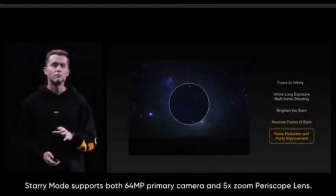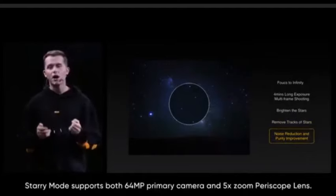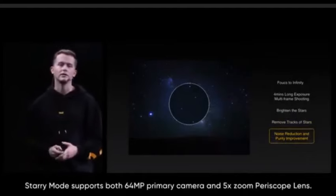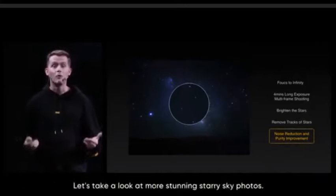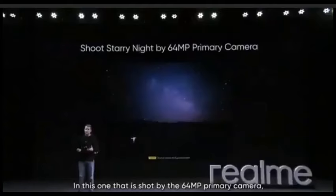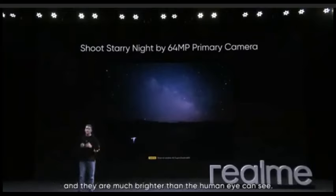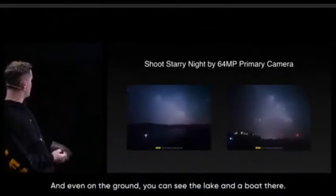Starry Mode supports both 64 megapixel primary camera and the 5x zoom periscope lens. Let's take a look at more stunning starry sky photos, just like this one. In this one that is shot by the 64 megapixel primary camera, the stars and Milky Way are perfectly reproduced in the dark sky, and they are much brighter than the human eye can see. And even on the ground, you can see the lake and the boat there.